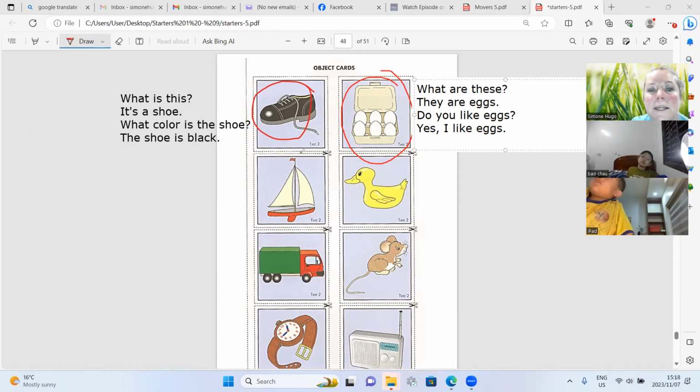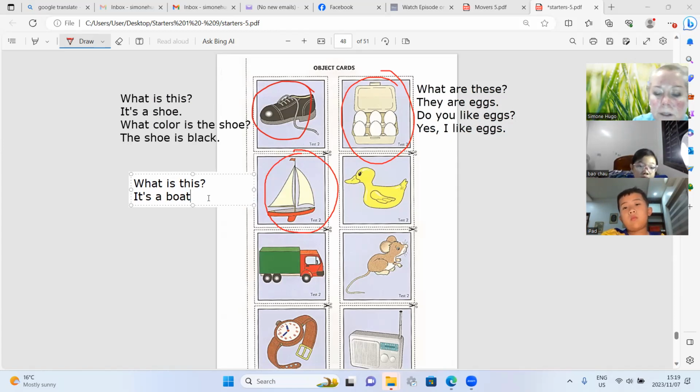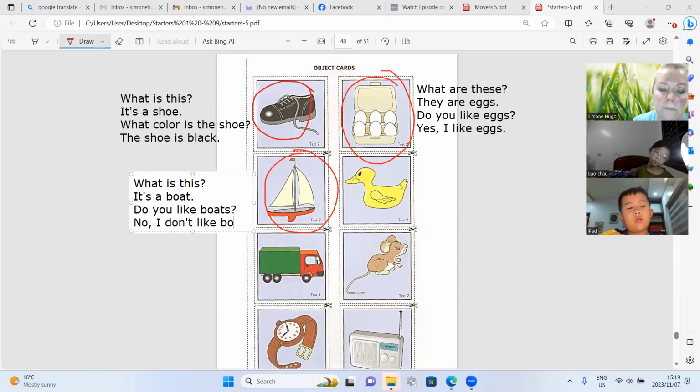Minh Wang, what is this? It's a boat. It's a boat. Do you like boats? No, I don't. Okay.